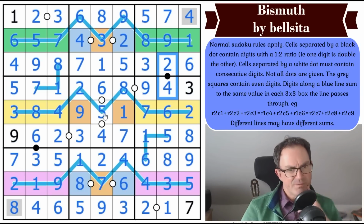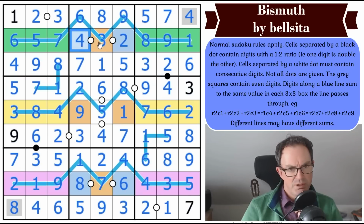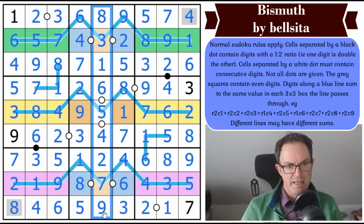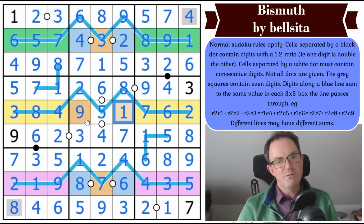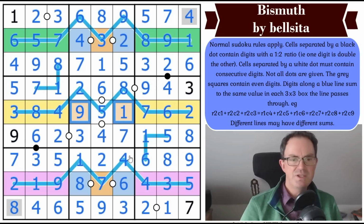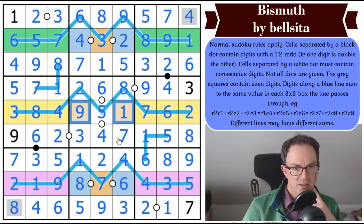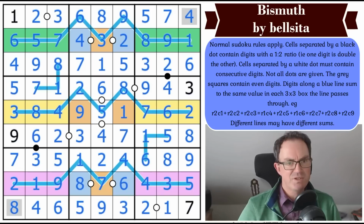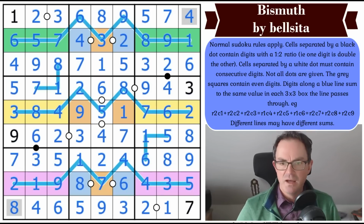Yeah, but the stunning stuff is all around those 2 cells. Then where 2 went here. And that was beautiful. There was a beautiful idea around the parity of those 2 squares as well. It was just really interesting. Bellsita again, just a fabulous, fabulous setter.